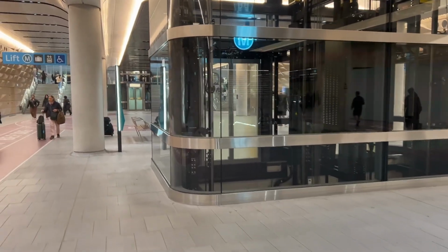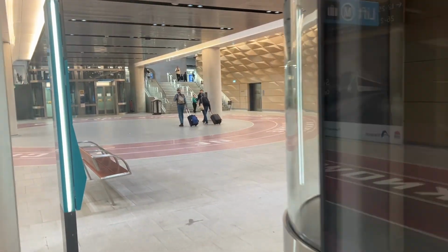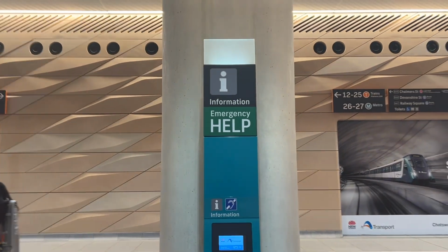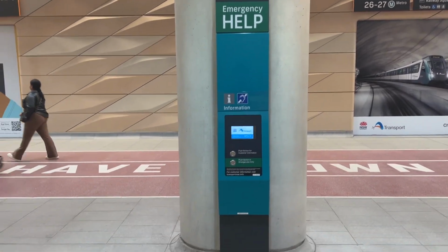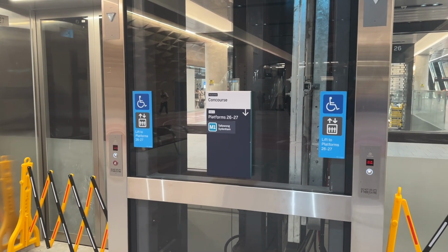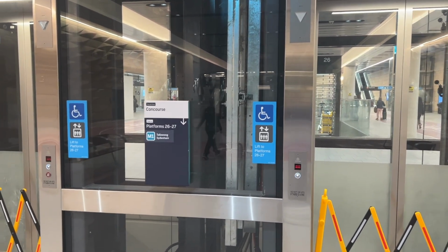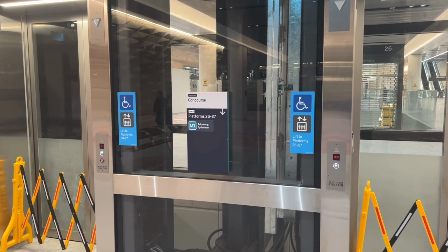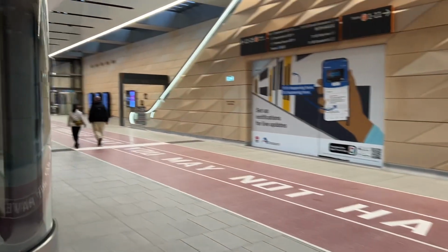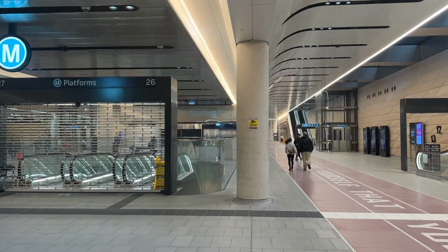And then you also have a double lift shaft here, which will take you down to the metro platforms. And just right next to it, you've got an emergency help point. So here's the double lift shaft again. These two lifts provide step-free access between the metro concourse and the metro platforms. And you can only go down, so these two lifts are only used to connect the metro concourse with the metro platforms. It won't take you up to platforms 13 and 14, which are currently right above us.